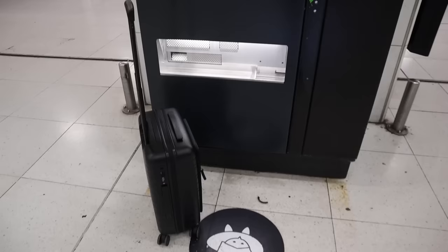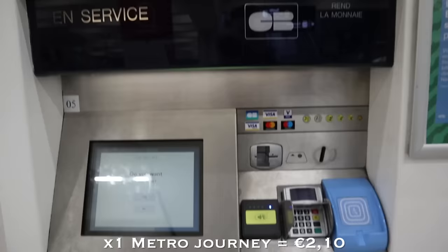Just picked up my metro tickets from this machine. You can buy a one-way journey for €2.10. You can also get bus, tramway, and train tickets here.